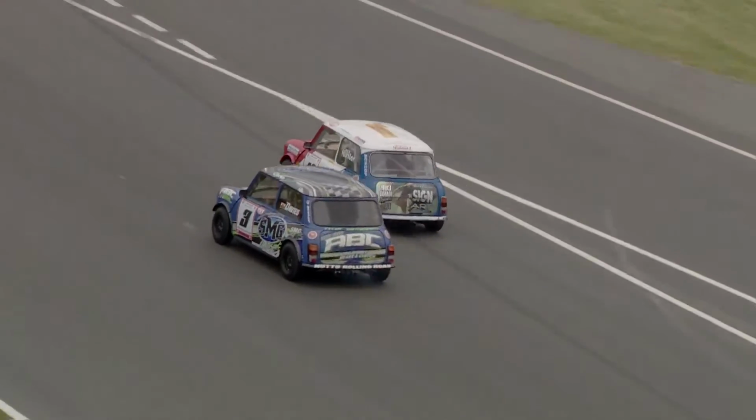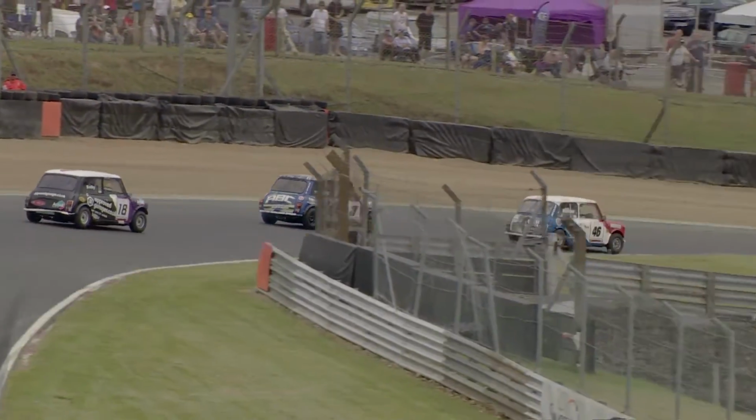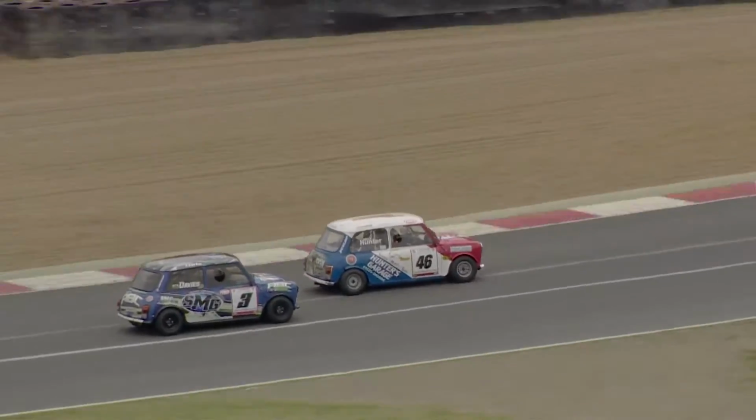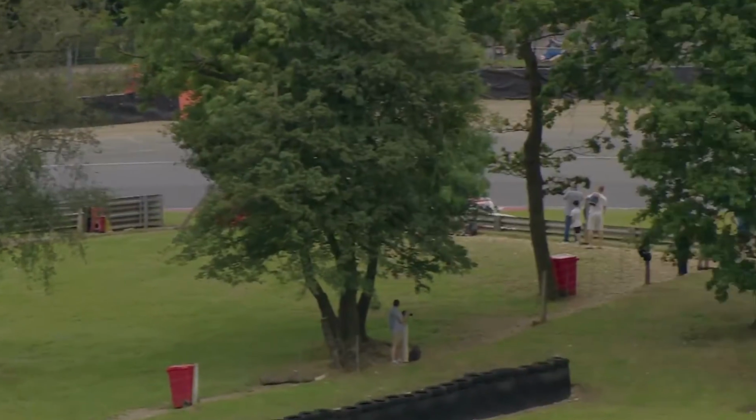Davis looks to the outside line as Hunter covers the inside line. Is Ashley Davis carrying enough momentum to pull off the overlap? No, he's not, but he might get the switch back here. Hunter signposts the move, moves across late on. Forces Davis to look to challenge the outside.